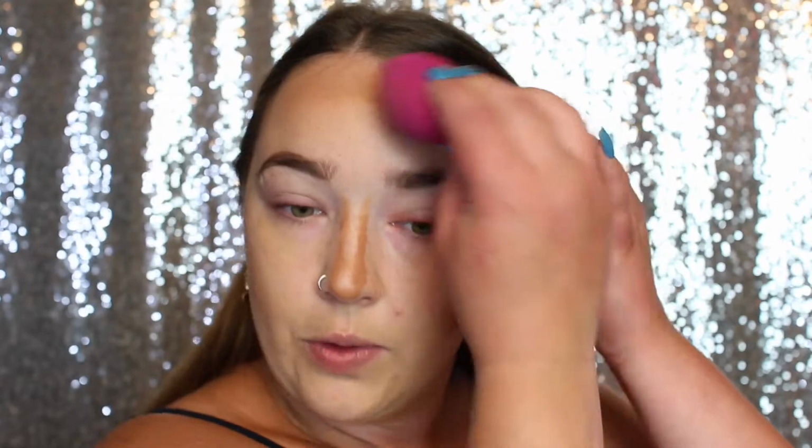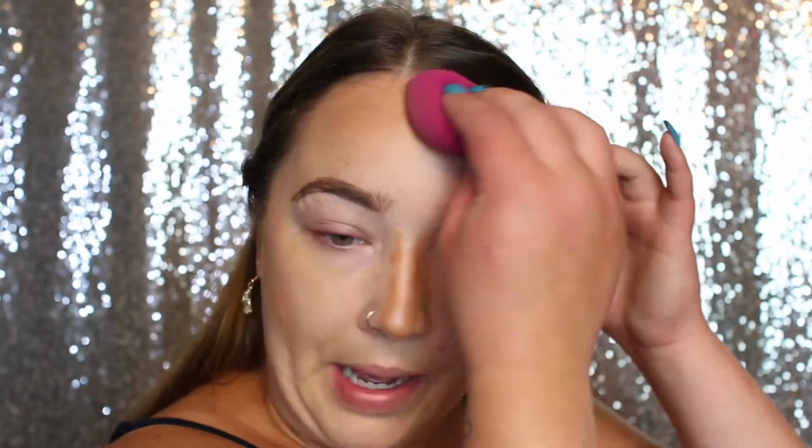Just taking that sponge and blending that in. Literally, you guys, this is such a good bronzer. I know if you buy it directly from Milk Makeup or Sephora or something, it's going to be over, I think, $20 or $30. But I got mine at TJ Maxx for $10 and I do see them there a lot. So if you guys ever go to TJ Maxx and you see this, pick it up because it's amazing. And you're going to get it like 60 or 70% off from the original price.